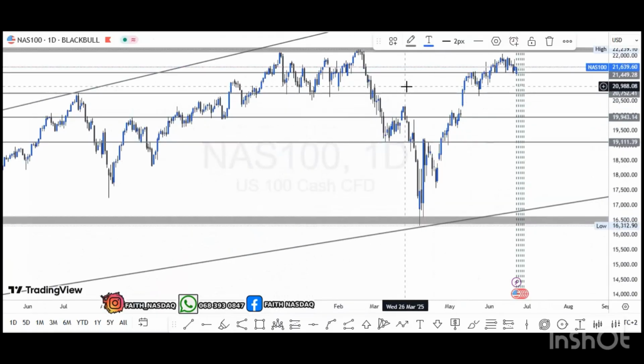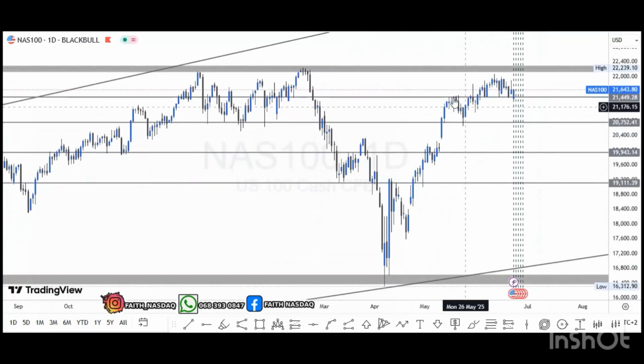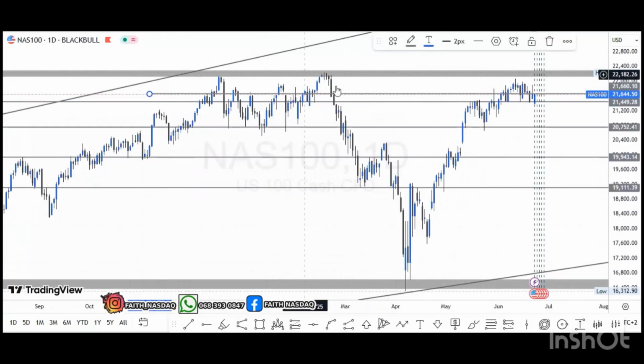Okay, let's switch to my 1-day time frame. So this is my 1-day time frame. You can see what is happening on it. The market actually respected this zone and started pushing to the top. You understand? So here I'm also going to identify this zone, because I feel like this is a zone also. You understand?